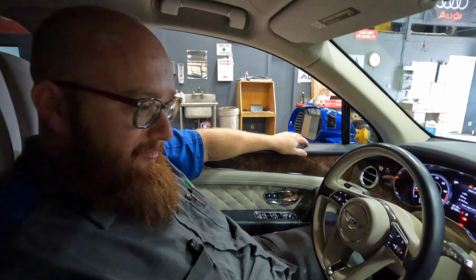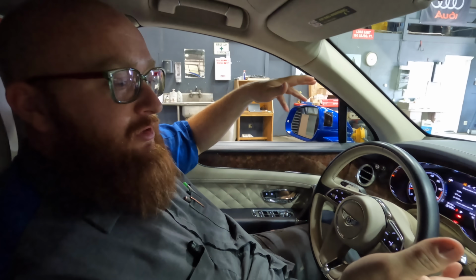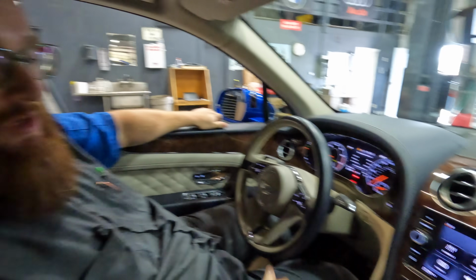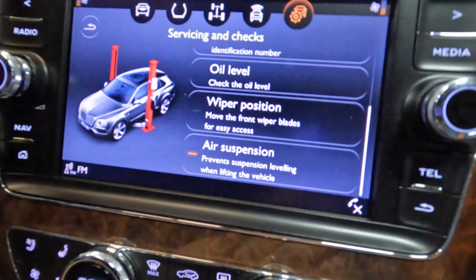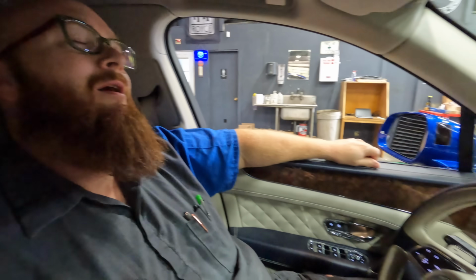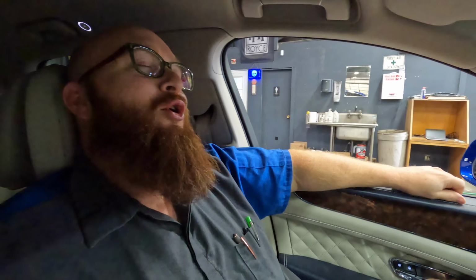And you were saying? Oh yes. To put this on the lift, we need to disable the air suspension, and we do that through... Oh my god, this thing is so nice. So now it won't try to correct itself when we put it up in the air. Speaking of getting up in the air.